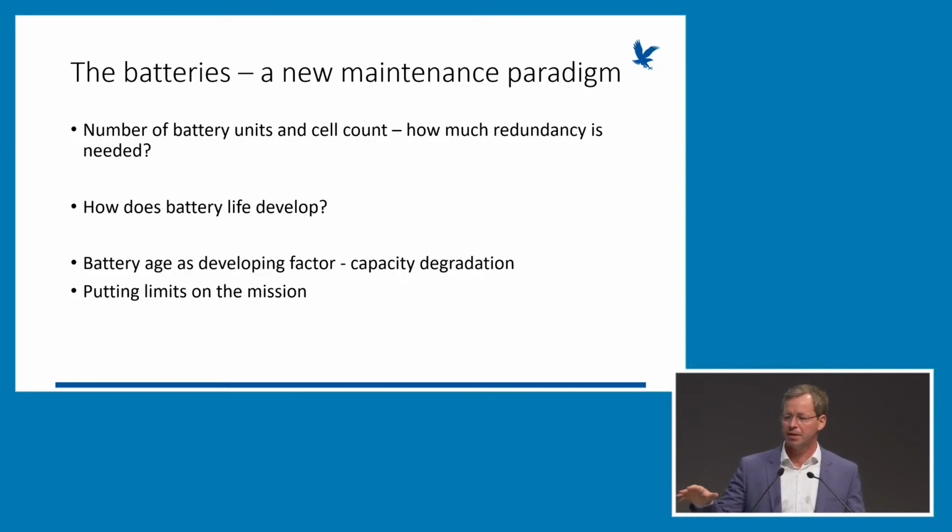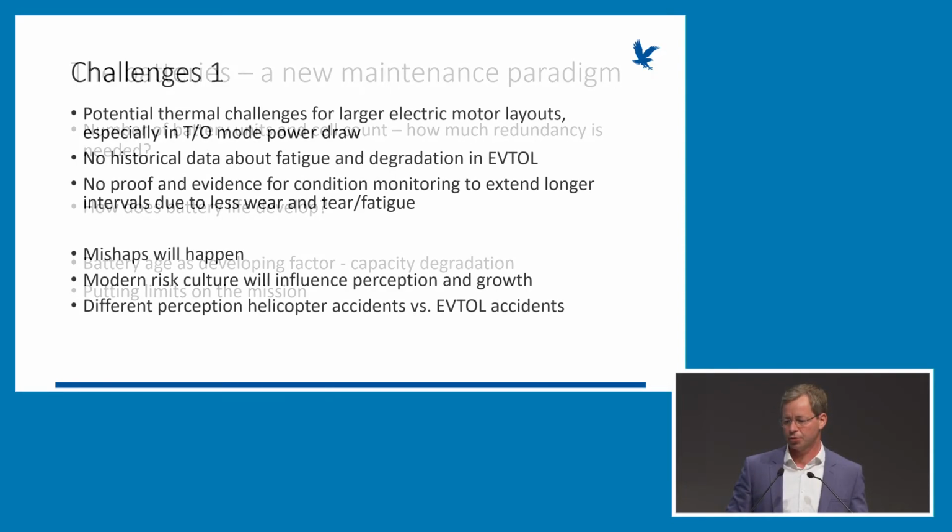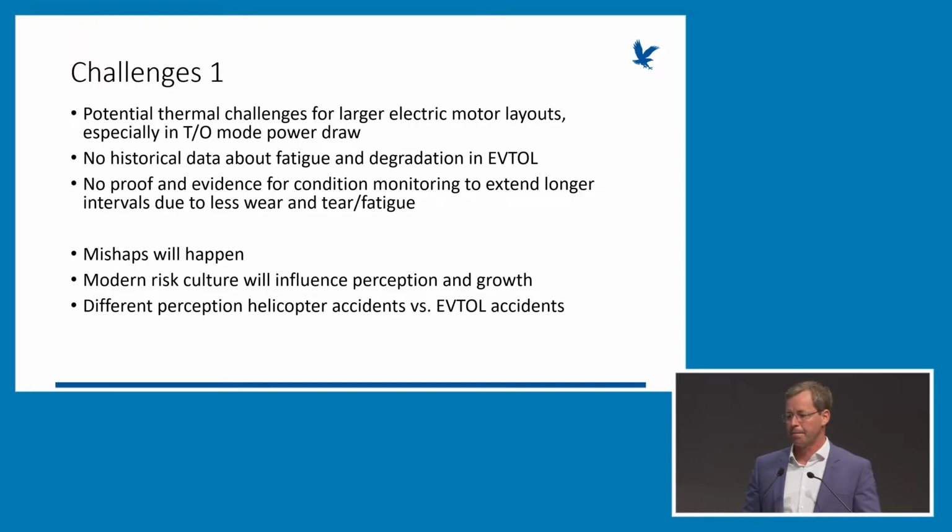So there's definitely a limiting factor, the batteries, due to many, many reasons. And one of them is also the battery degradation. So there are many challenges. I'm not saying any names here because most of this data is under NDA, but there are definitely thermal challenges for large electric motor layouts when they are in maximum power draw and takeoff mode. This is a big problem for the general layout, and there is no historical data about fatigue and degradation. Of course, there are not many moving parts, but there is fatigue as well. There can be a problem even in a brushless motor after some time. So this needs to be looked at.